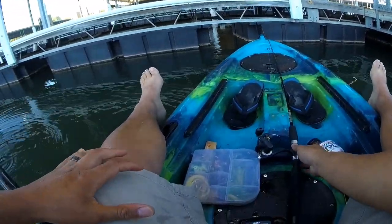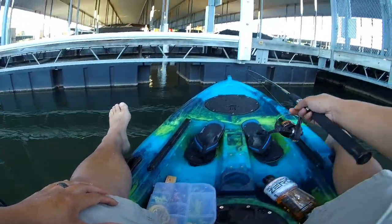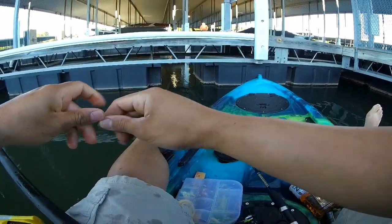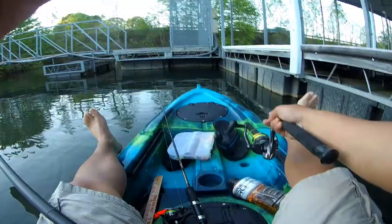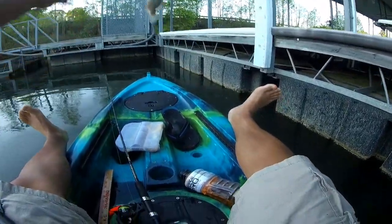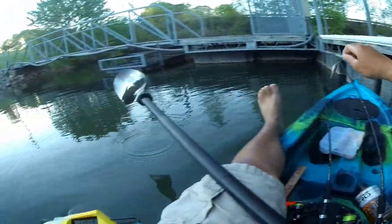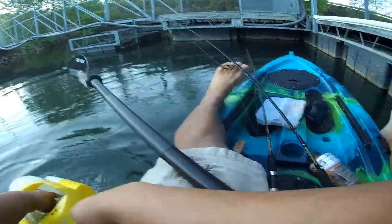There it is, got a bite. Take it. Oh, missed him. Got a thief. I'm pretty sure it's crappies here. I guess they've been just hanging out in the... Got a bite right here. Oh yeah, crappie. There she is, white crappie. It's about 14 feet right here. Number 3 right here, Lake Norman. See if we can get on another one here.